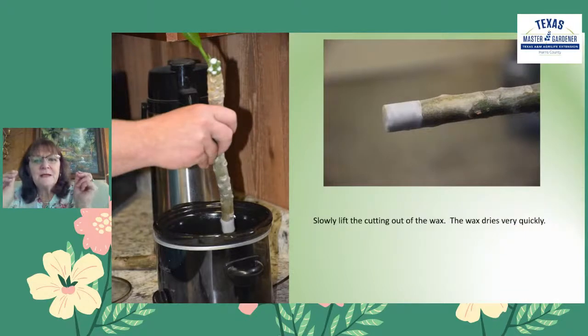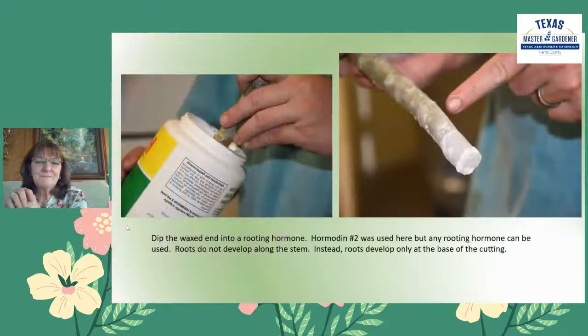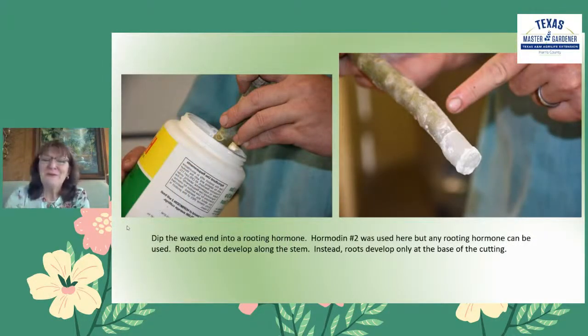They pulled the stem cutting out, and this is what it looks like. It's just a perfect seal. Now, usually you don't dip a cutting into a bottle of rooting hormone, but I think Brandon was a little in a rush over this. The one holding the plumeria cutting is Brandon Hubbard. He's our greenhouse manager. He swirled the cutting into a rooting hormone. This is hormone number 2.